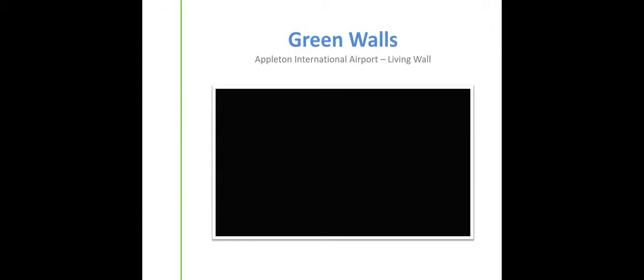So this one is living walls. We want to talk about now the green walls, which are really kind of fun. And these you can do so much with. And this is really huge in residential now. It's used in commercial, but I found it more in residential.